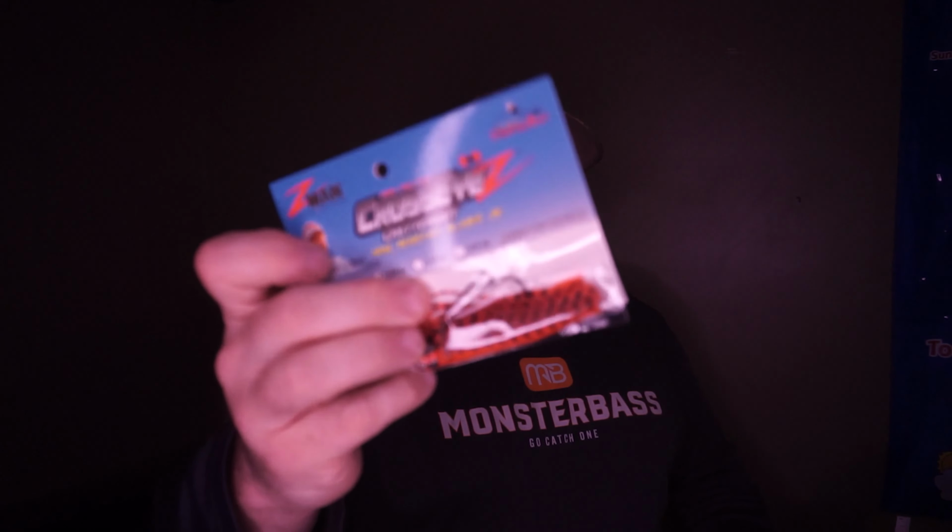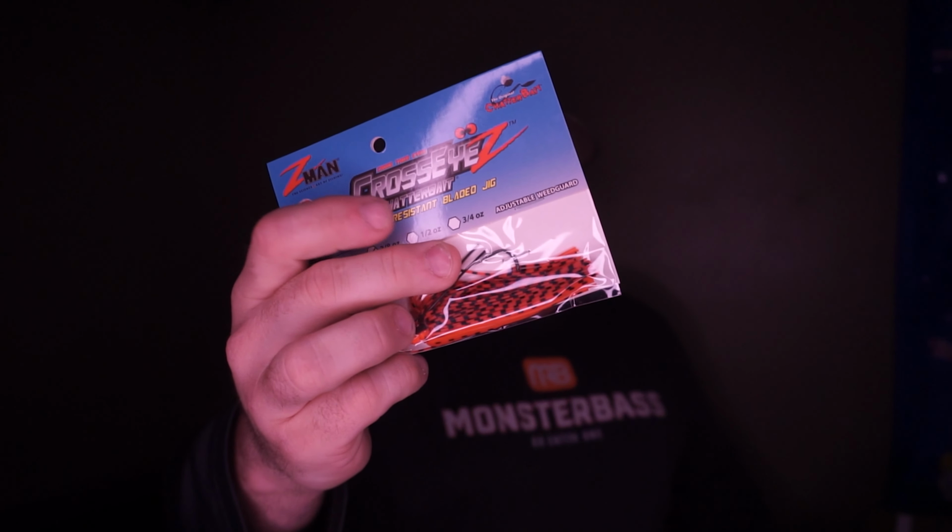Not only that, what's cool about it is it now has a weed guard helping protect the hook. You can now throw your chatterbait out into a lot more brushy areas and you ain't got to worry about it getting caught up on anything. Not to mention the blade already is going to shake it loose, but that weed guard definitely helps. So this is definitely something I've been extremely excited about. I cannot wait to throw this.